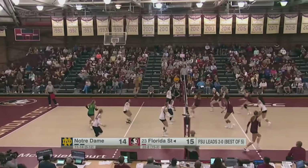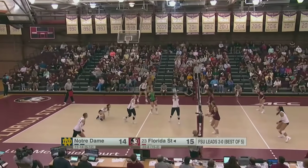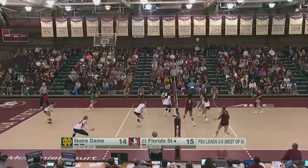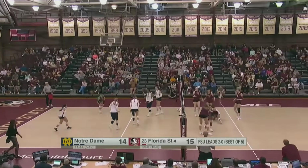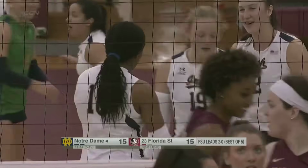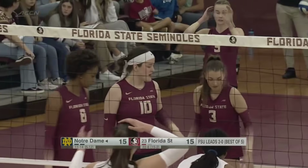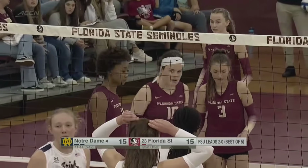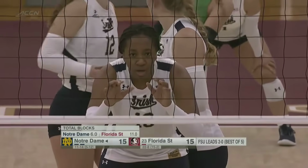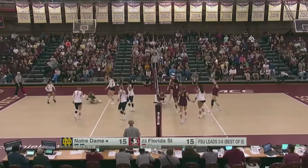That was kept up. Nearly another ace for the Noles. Back set to Maddie Snyder. Menezes dives in for the dig. Snyder rejected by McDowell. And I think Lewis was in there covering, but just maybe a little bit too high. That came down, really an impressive stuff block by Notre Dame. Sixth block of the match for the Fighting Irish, and that is the 5th for Charity McDowell. Nice pass there, and there's a result.